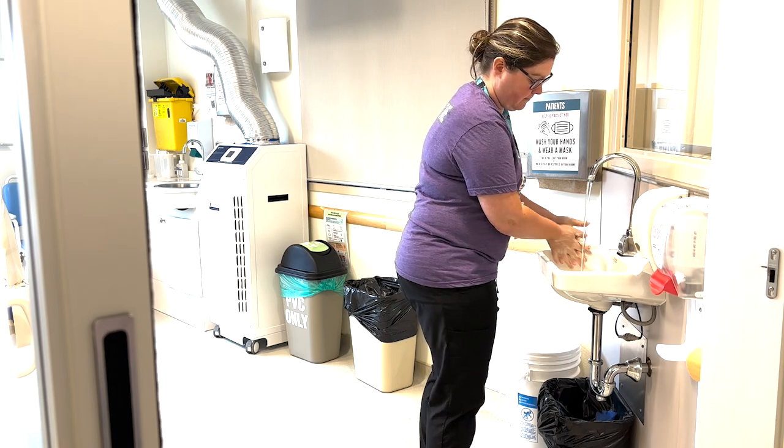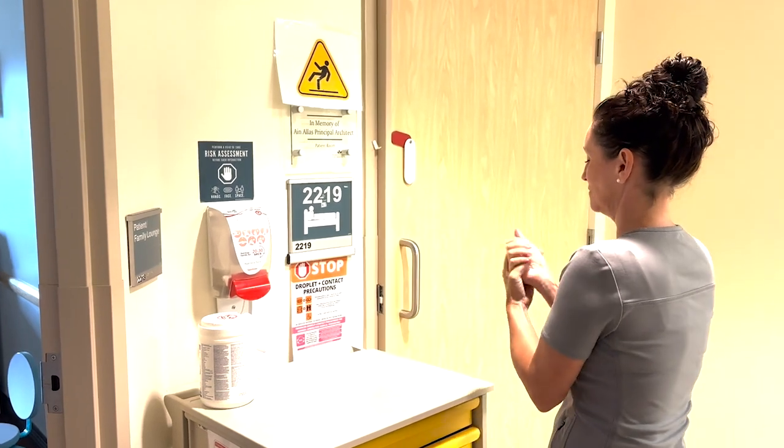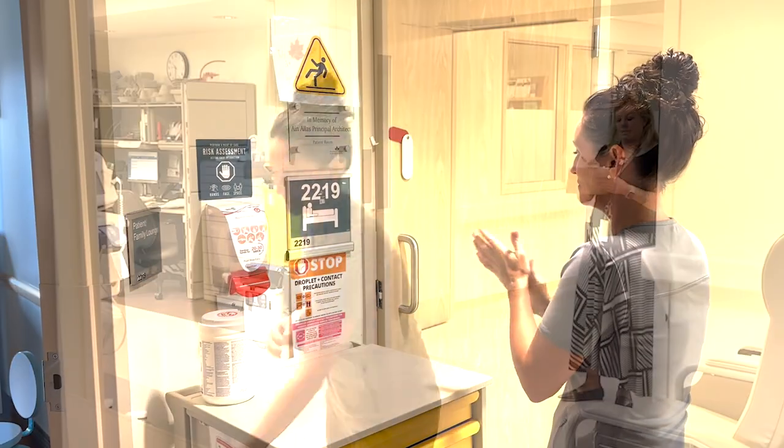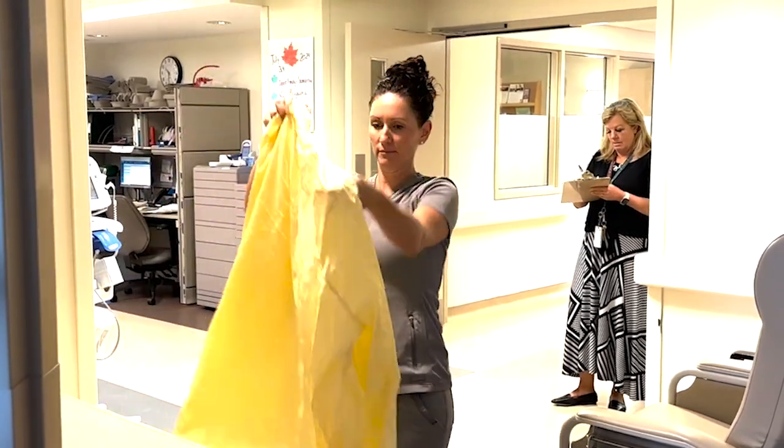Woodstock Hospital has a robust hand hygiene program which ensures that all healthcare workers are washing their hands before and after direct care. If you are unsure if a healthcare worker has washed their hands before providing your care, please ask them to do so.